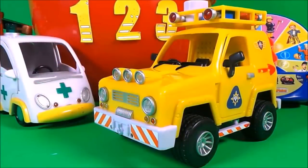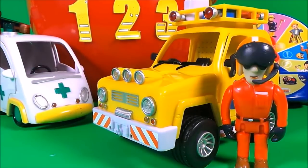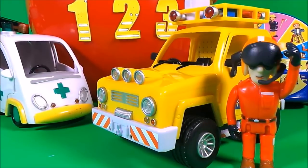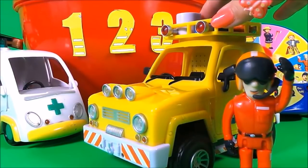It's Tom Thomas's 4x4 mountain rescue vehicle. And here's Tom Thomas. Let's check out the sounds on the vehicle.